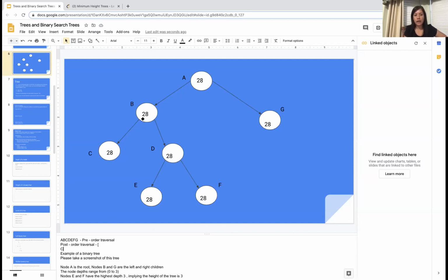Now I backtrack here. We are going to visit the right side. Again, when we come to this node, we're going to go here to the left. So it's going to be E. And I'm going to give people a chance to continue, if you get the idea, to enter your answers.